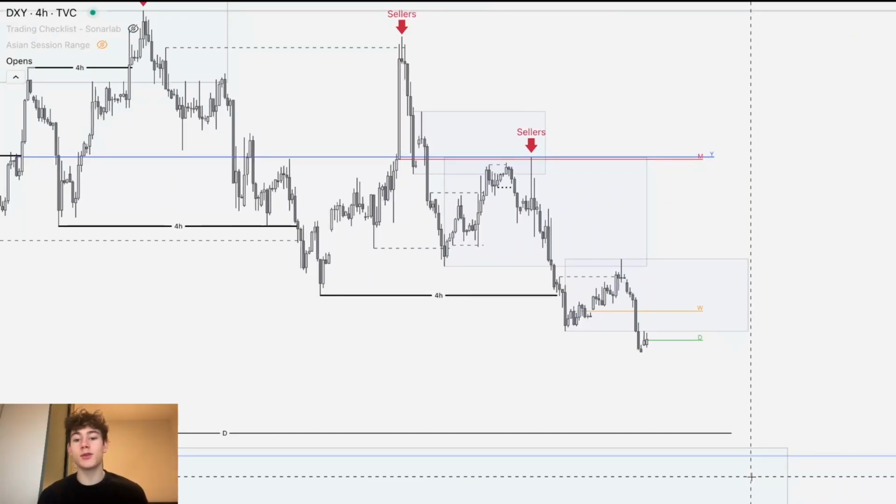This market outlook is going to be a little bit different because I noticed that in the previous market outlooks I tend to repeat myself a lot, and now I'm going to take fewer pairs and go more in depth with them, so that it is more clear for you guys what I am looking at. And yeah, let's get into it.